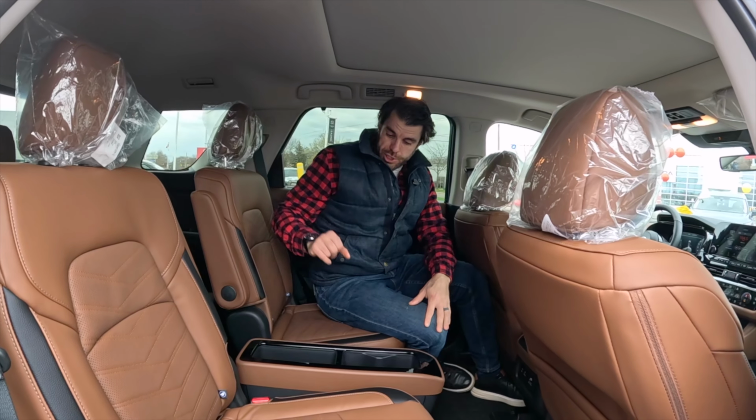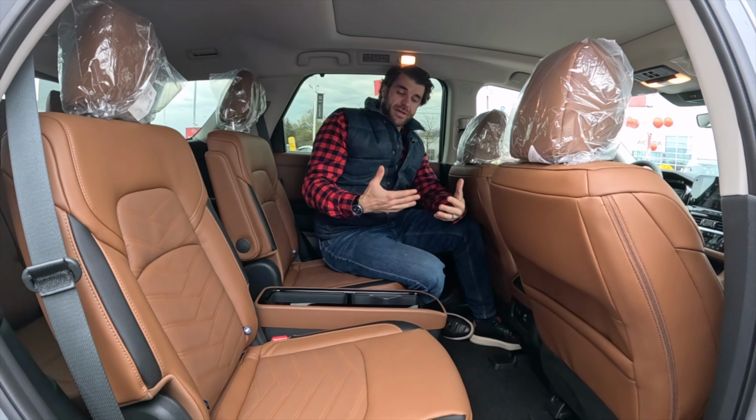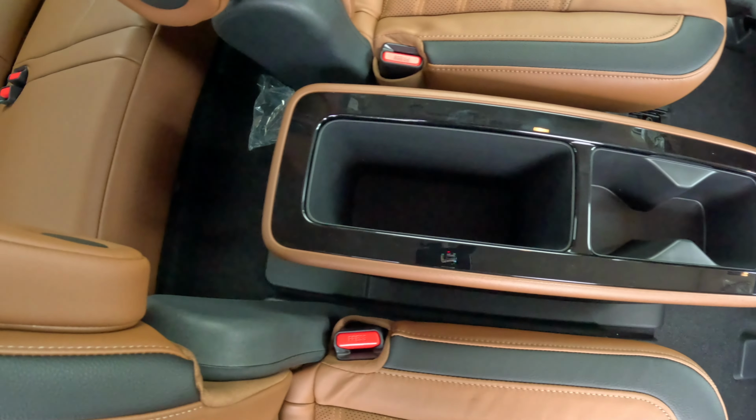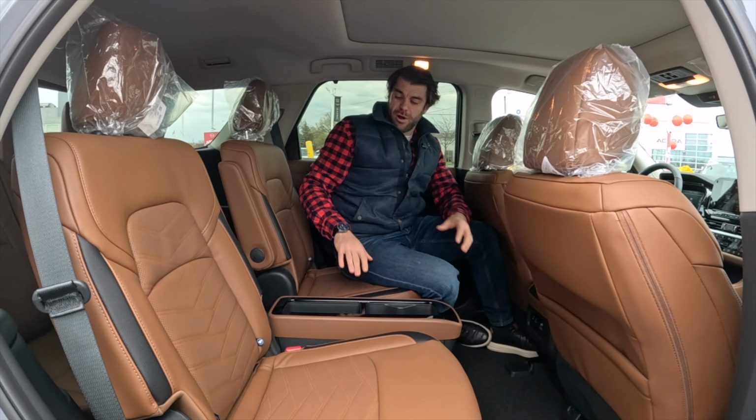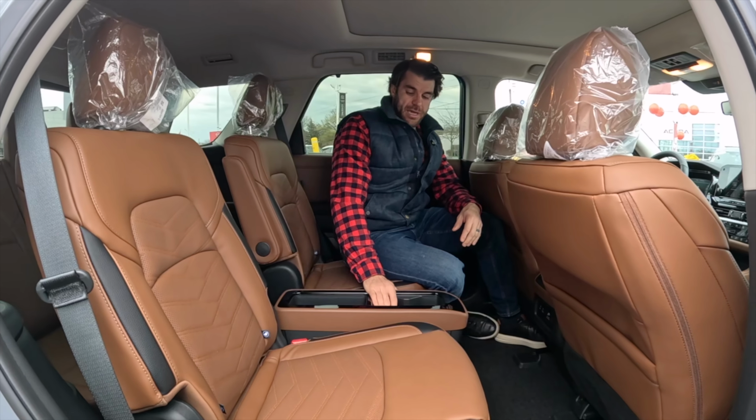One thing I want to show here is often jumping in the third row. A lot of kids, what I've noticed is they like to skip through the middle. They don't like doing the whole fold the seat forward. They want to skip through the middle, but you have this massive center console here in the way.